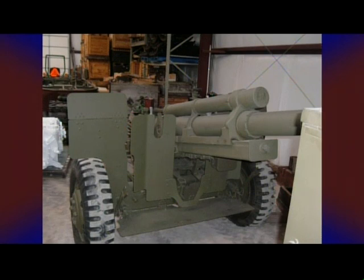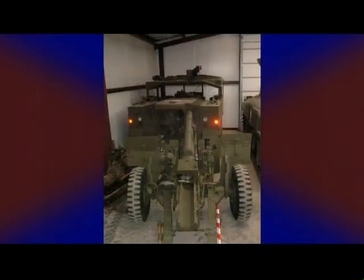This is a live registered destructive device according to the Alcohol, Tobacco, and Firearms. We shoot this at our annual reenactments. It's a really good piece, and we're really glad to have it. It was built in 1943. We don't know where it saw service, but we have every little accessory for it, and it's a very complete, very nice gun. And that's another angle of it.